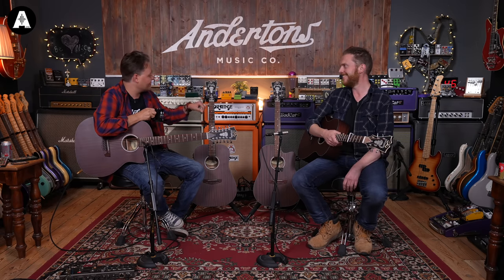I love the headstock. It's very cool. It's the coolest headstock. It's very cool styling.